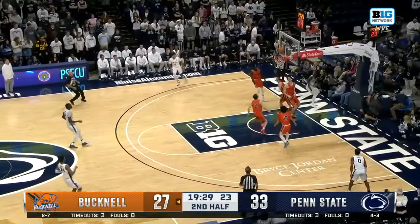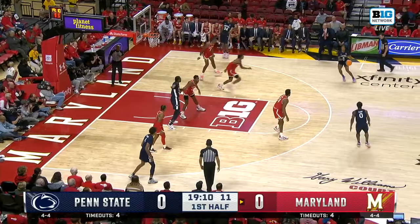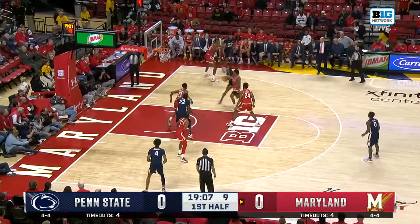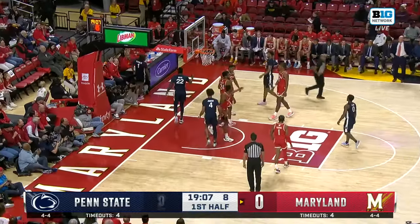Baldwin, meanwhile, showcasing his speed. Flying down the floor and using the high glass. There's Baldwin. Second chance for Penn State. Count the bucket and a foul. Ace Baldwin on the board.